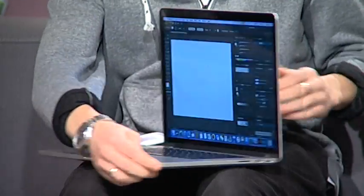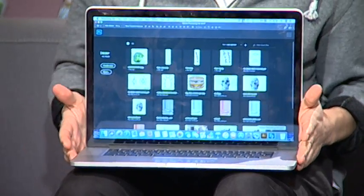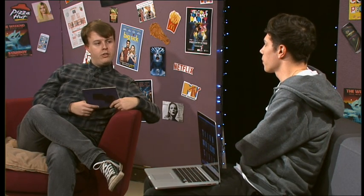So I've got, this is Illustrator up here, and then that's Photoshop. What these two pretty much do is give you the platform to just completely get that professional look you need for every design. So those are the pieces of software you need, but what other tips would you give to students who want to start out in graphic design?